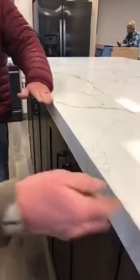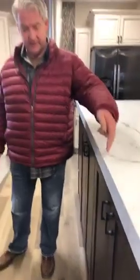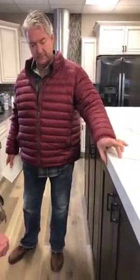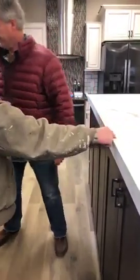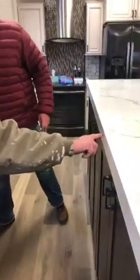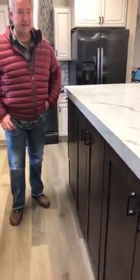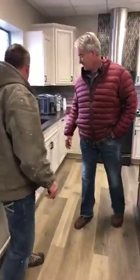This is what's called a mitered apron. It's a miter cut on both the top piece and the edge piece, and you glue them together, which makes it look thicker. The lines are lined up so it looks like it carries right through, like the same vein all the way through, which is awesome looking. I like that thick-looking piece. And then this is another piece that you guys made.